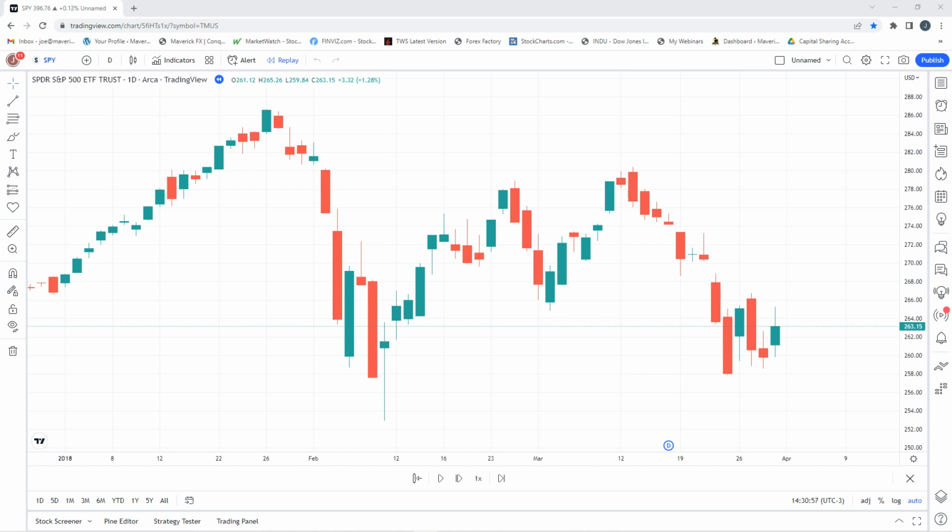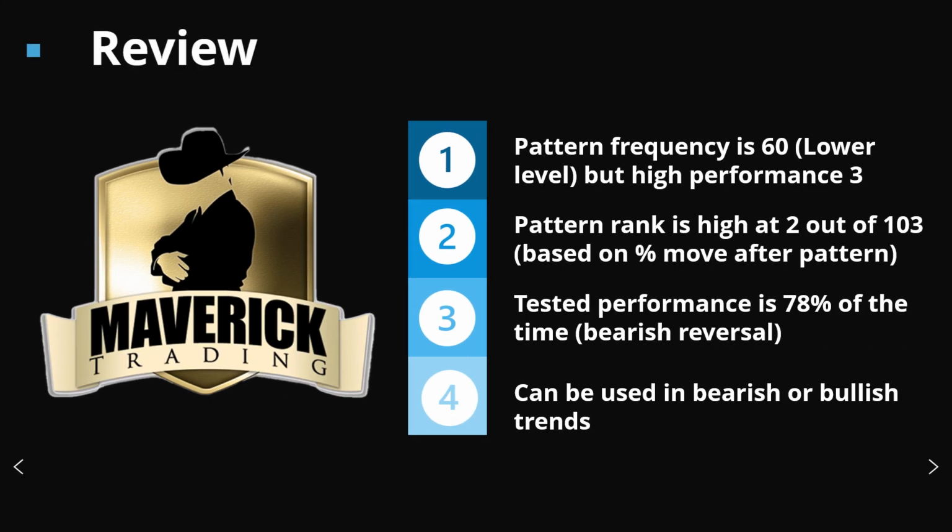So let's do a recap, and I'll cut you loose. So what did we learn today? Well, I learned something. This was the highest ranking pattern that I've done in the Bulkowski series of candlesticks with you guys. Pattern frequency is still 60. It's lower level, but higher performance with a 3, which is super, super high. It was hard for me to find these, just like the 3 white soldiers. The more candles involved in a pattern, the harder it is to find. Pattern rank is high at 2 out of 103. That's based on the percentage move after the pattern. In this case, what made Bulkowski so excited was that higher than 13% move once this fails, so he gave it a super high rank of success.